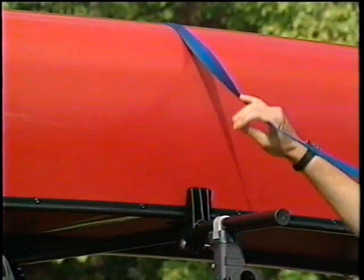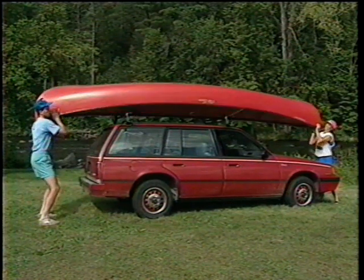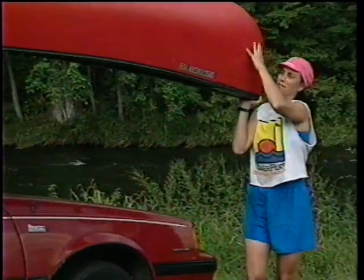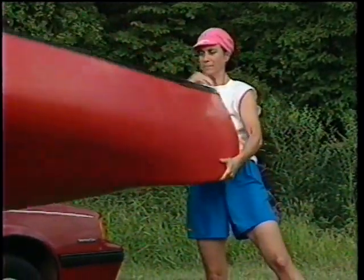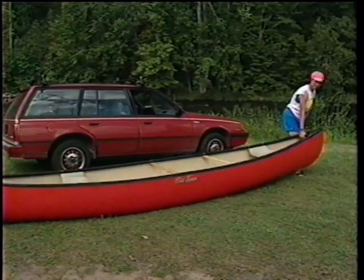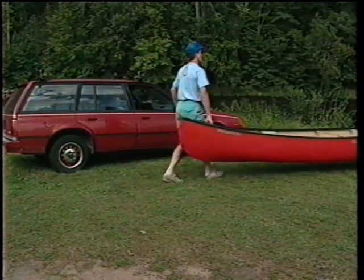Unloading the canoe is where the teamwork starts. You and your partner can hold the canoe like this, one hand above and the other below the end. Make sure you're in agreement about which side of the car you'll flip the canoe down to, then move together. That's all there is to it. Remember to bend your knees to protect your back.